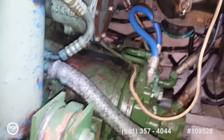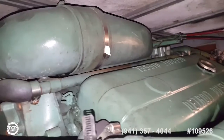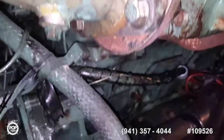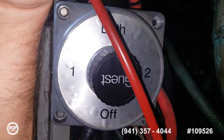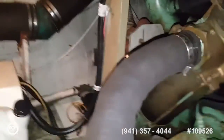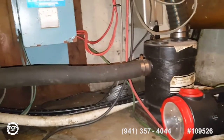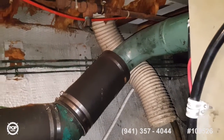Transmission on the starboard, sea strainer. I'm just going to roll around to the port side engine. I have my nice khakis on, so it's hard to really get in here. Battery switch. And we're back on the port engine. The battery box, silencer for the gen set, battery charger, and port exhaust, and water pump and through hull fittings, and air blower.